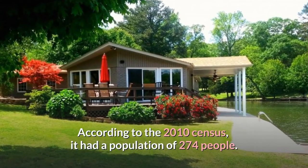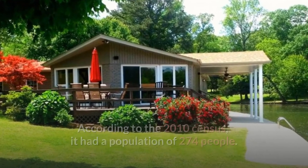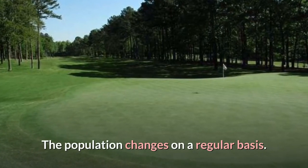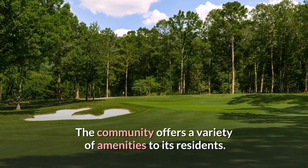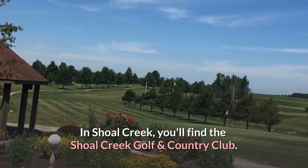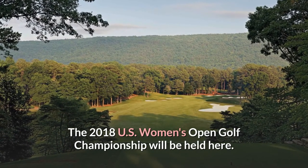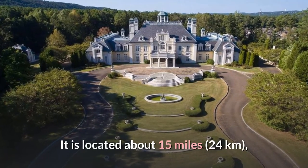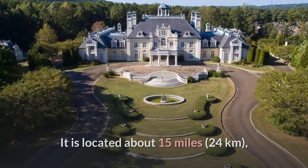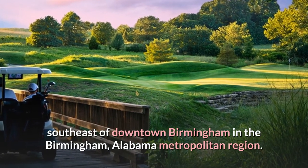According to the 2010 census, it had a population of 274 people. The population changes on a regular basis. The community offers a variety of amenities to its residents. In Shoal Creek, you'll find the Shoal Creek Golf and Country Club. The 2018 U.S. Women's Open Golf Championship will be held here. It is located about 15 miles, 24 kilometers, southeast of downtown Birmingham in the Birmingham, Alabama metropolitan region.